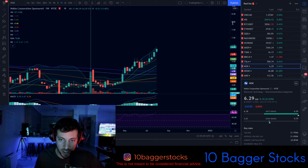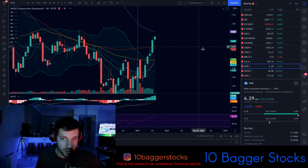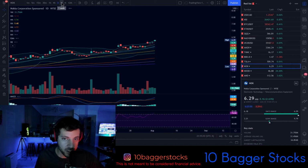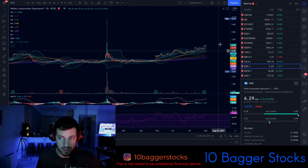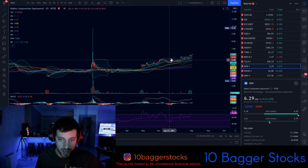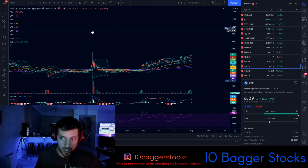Next resistances I'm looking at around 640, 645, which is the upper weekly Bollinger Band. Then the next resistance after that, I'm also looking at around 655, which is our 150-month moving average. Other than that, we don't have too much resistance up here, other than this high back from January, which is a high of $9.75. So NOKIA stock has a lot of free space to run before it really hits that really clear next resistance area.